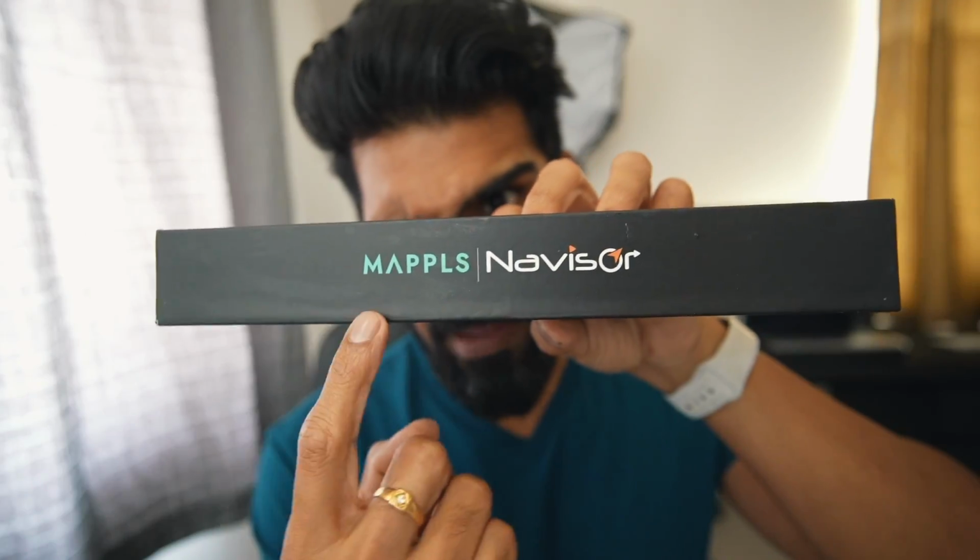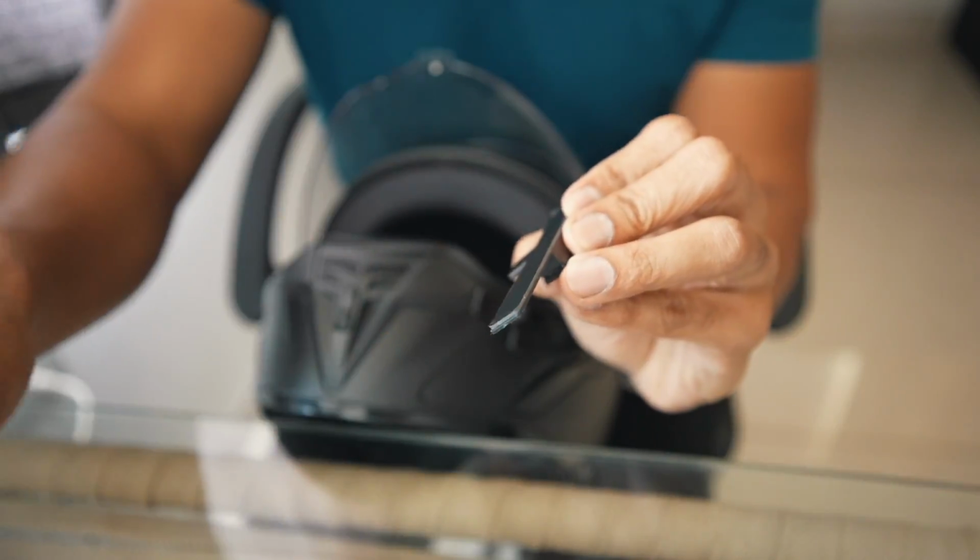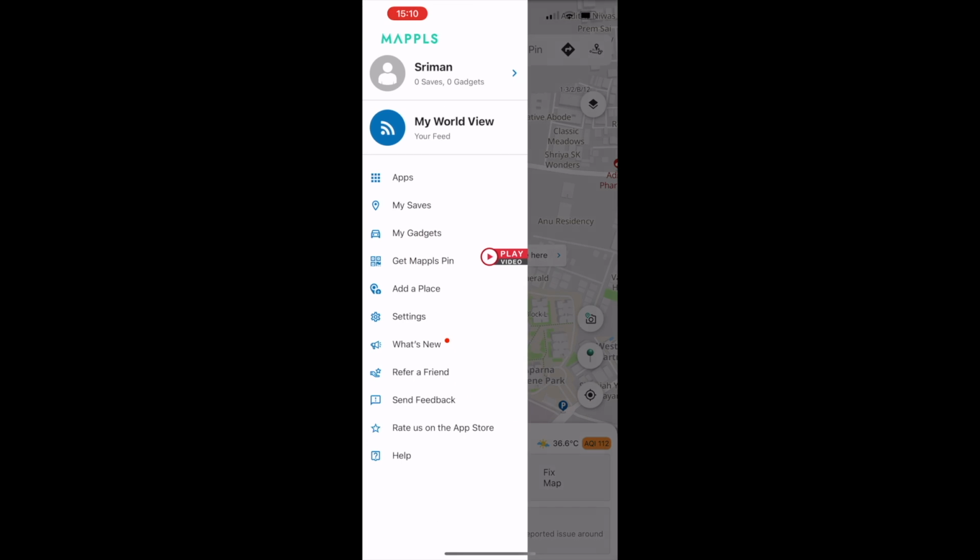Second problem is distraction. The number of notifications we get, your focus always keeps shifting to your phone, which compromises your safety. This is where Mapple's Navizer and Mapple's Nav Audio come into the picture. All you have to do is hook these gadgets up, which will take not more than 5 or 10 minutes, and install the Map My India app. Pairing and setting up is pretty seamless.